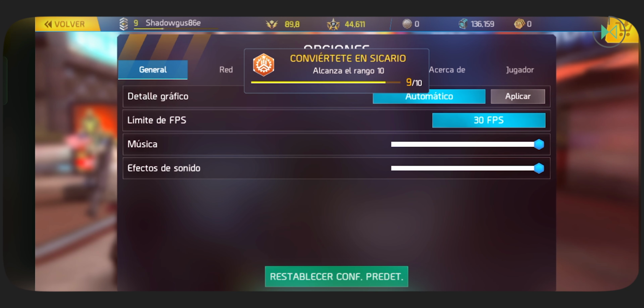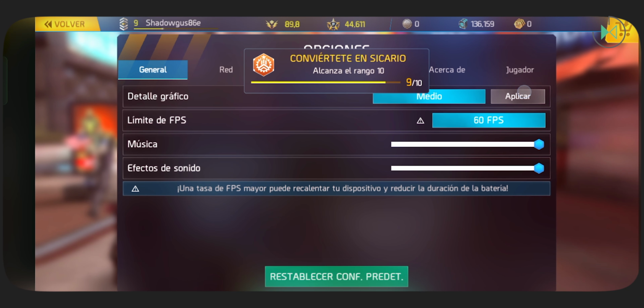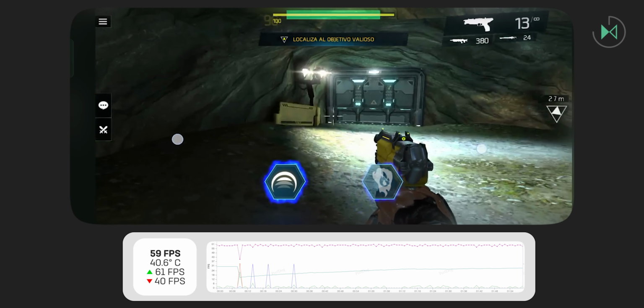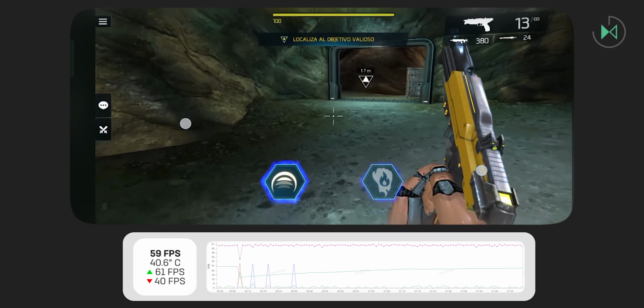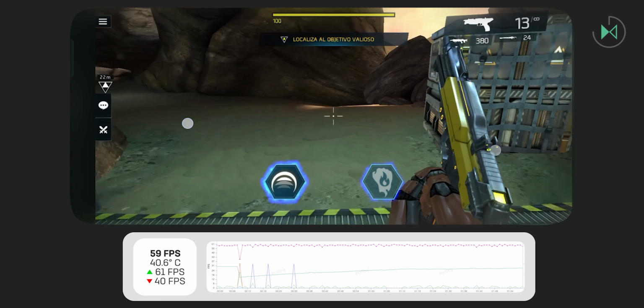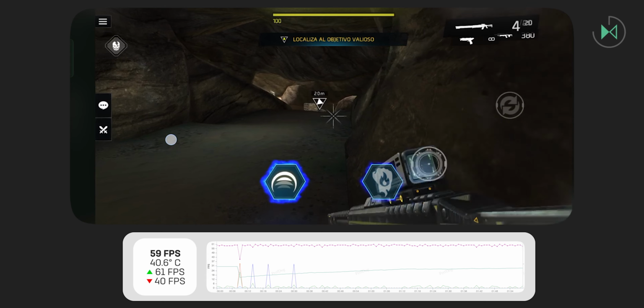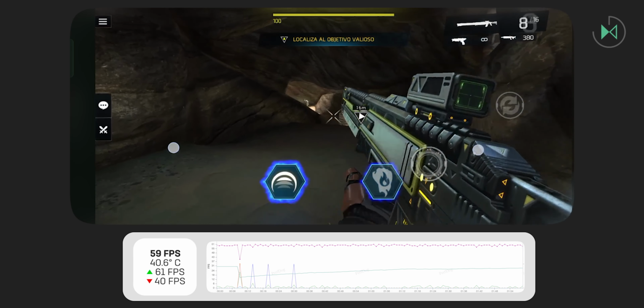In the Legends game, we changed the automatic setting to a medium quality setting at 60 frames per second for this test according to its price. And in this case, the truth is that there is not much to say. The device behaved very well here. Yes, it was able to take it up to 60 frames per second with excellent stability, some low peaks as usual in this game, but nothing really serious.